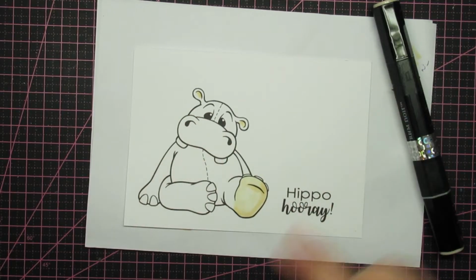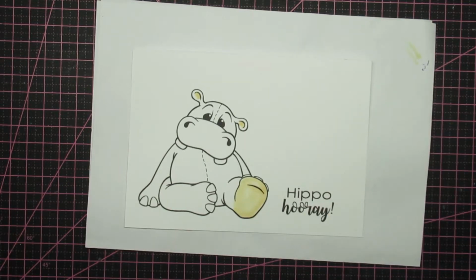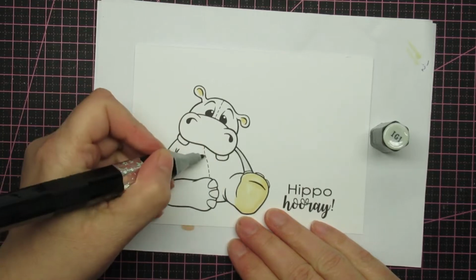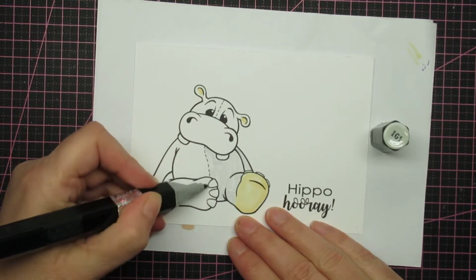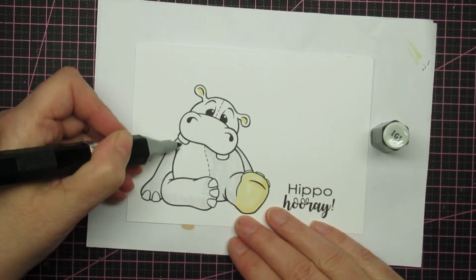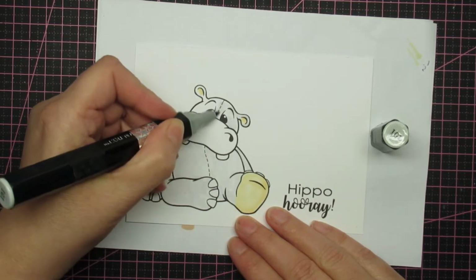I think because he has stitch lines, he could be a stuffed hippo, like a plushie. But I colored him semi-realistic, I would say, because I'm not entirely sure if his nose is that grey. But I think there's quite a few flesh-colored bits showing through, but I didn't like that, so I left those out. So that's all I do, is actually color it and then put it on the card base.